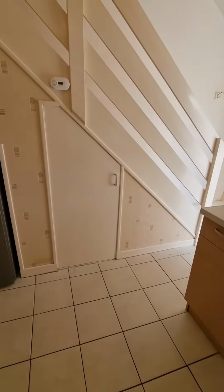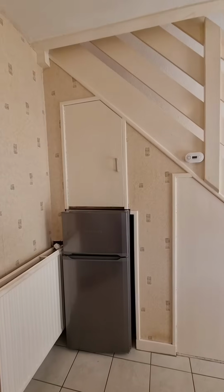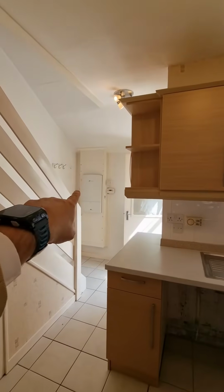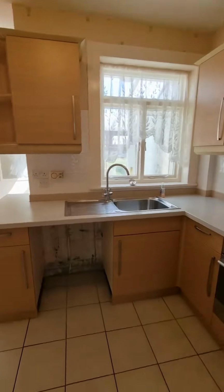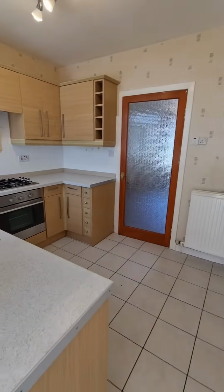And then cupboard under there for storage, and then you can get a freestanding fridge freezer in there. You could probably just take that away and make it bigger if you want. That would be easy to do. Off to the rear there, you can see the wall mounted condenser boiler in here. And I'll just give you a look at that more before we leave here.